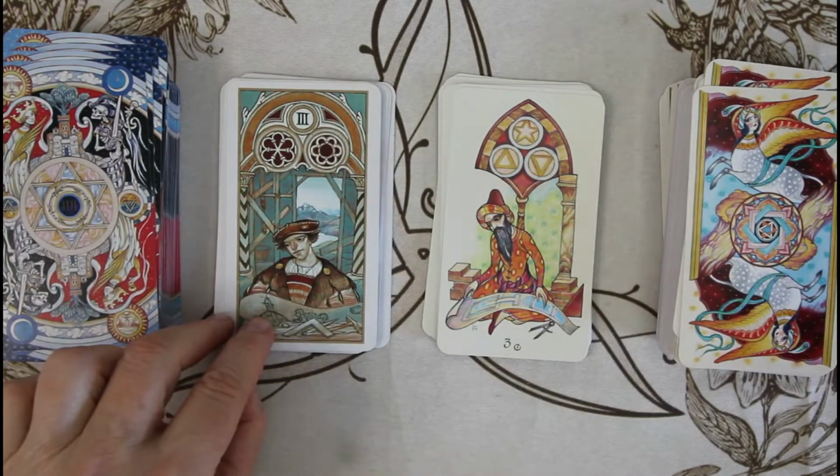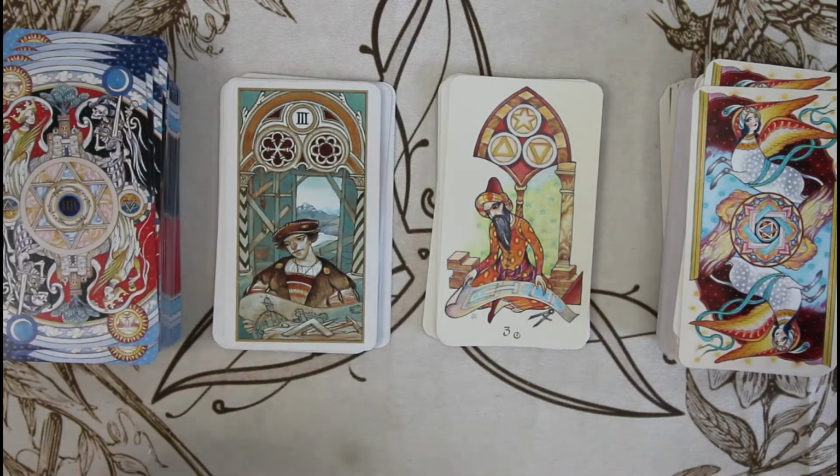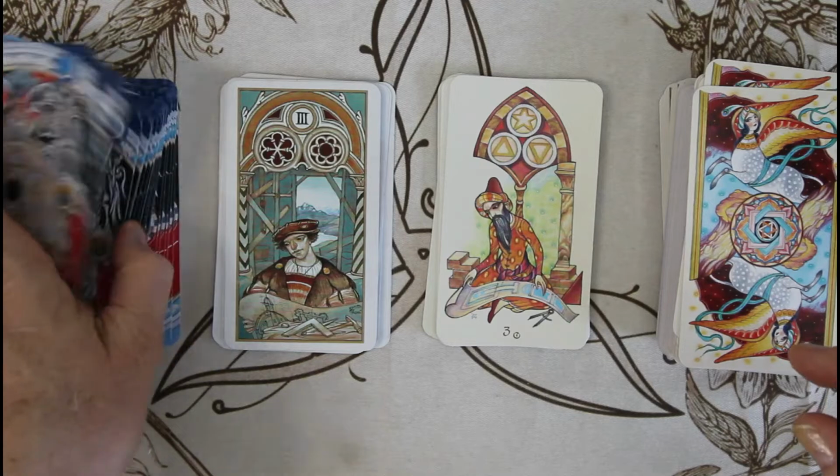And so we have Arabic numerals here and Roman numerals here. And normally you don't have Roman numerals in the minors, which I hadn't really thought about before.